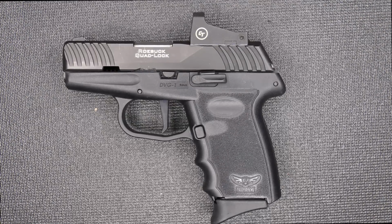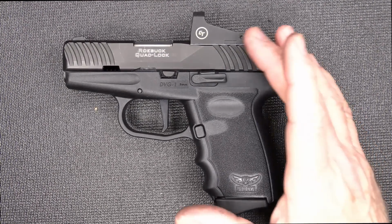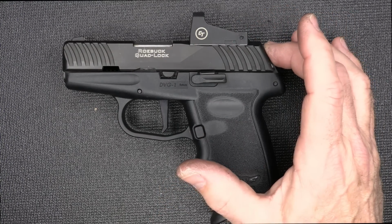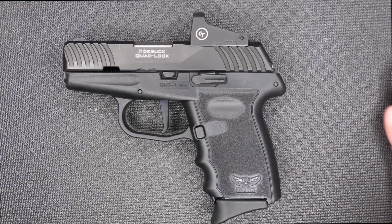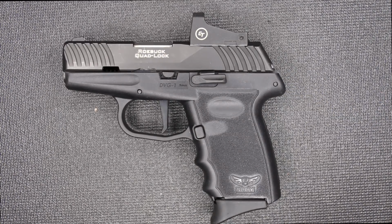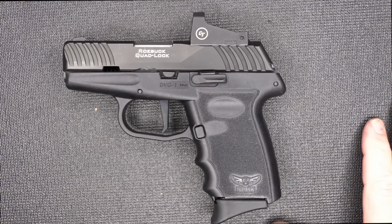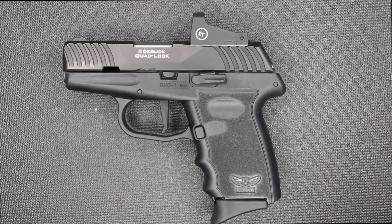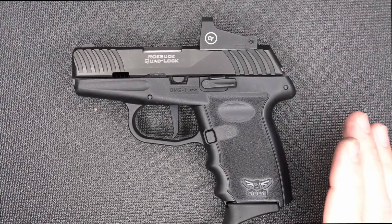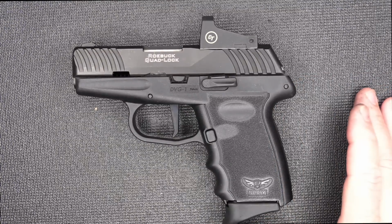Now, the price of the DVG-1 RD is $299. That does not include the Crimson Trace sight. If you get it without the optics cut, it's $289 retail. So there's not really a lot of difference in price between the two. With the CPX, those are as low as $239 retail. So at market price, typically you get them for less. And so a very reasonable firearm. Again, the CPX does have a 380 version as well.